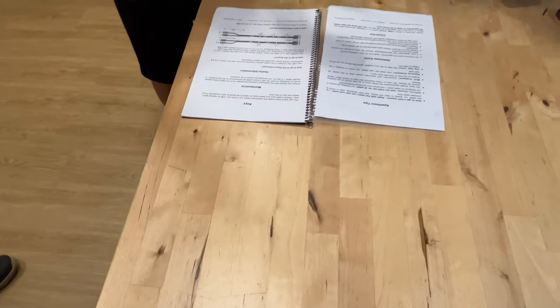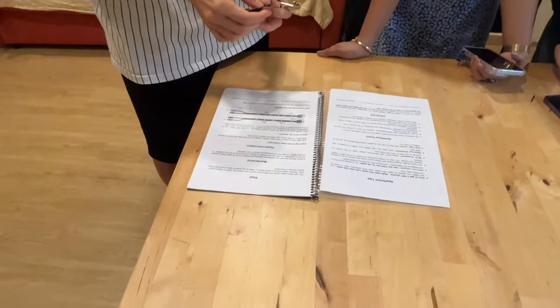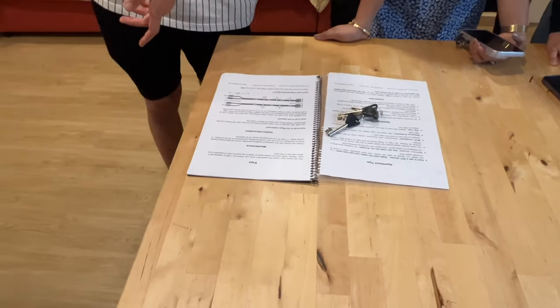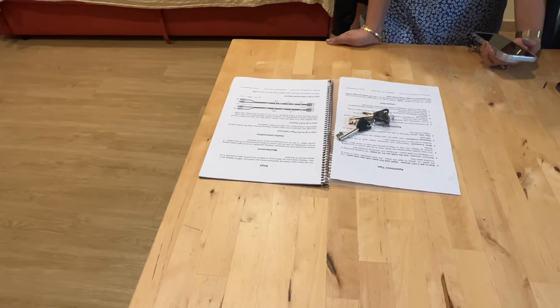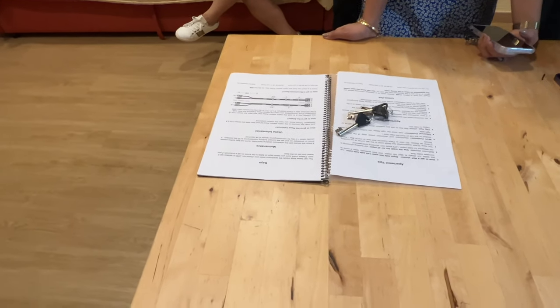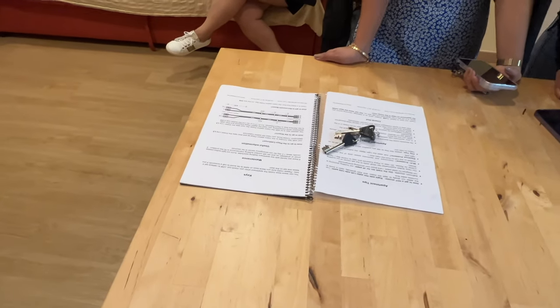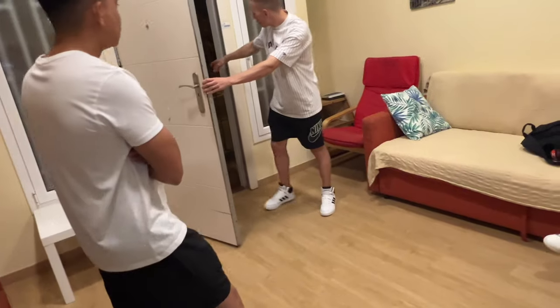Okay. So, you get two sets of keys: the gate, the one over there, and the apartment door. So, on the final day when you check out, you just leave the keys here inside. Slam the door. You don't need to call. You just close the door like this. And the gate over there, just close it like this.